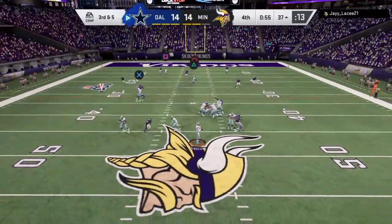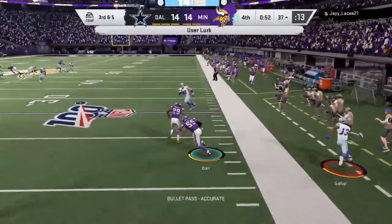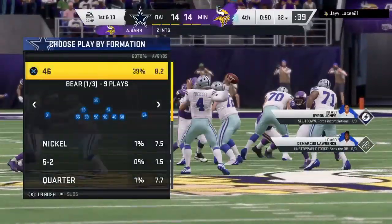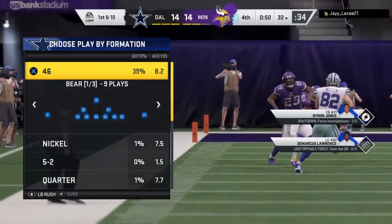Prescott. And this is going to be intercepted. Picked off by the Pro Bowler, Anthony Barr. And he'll get this back to the 32-yard line. So how about that for a momentum switch?